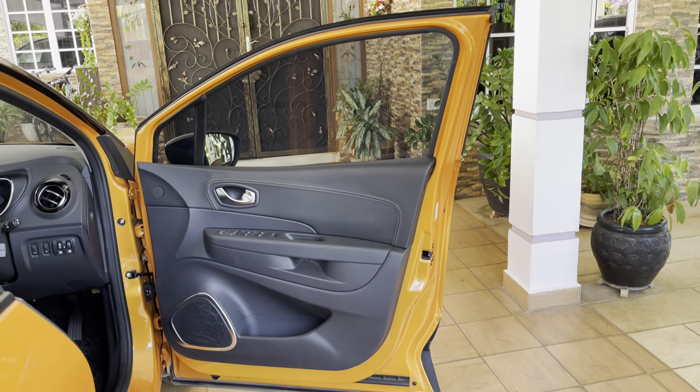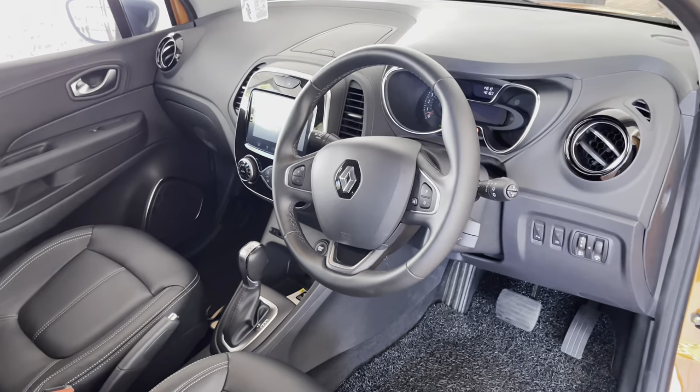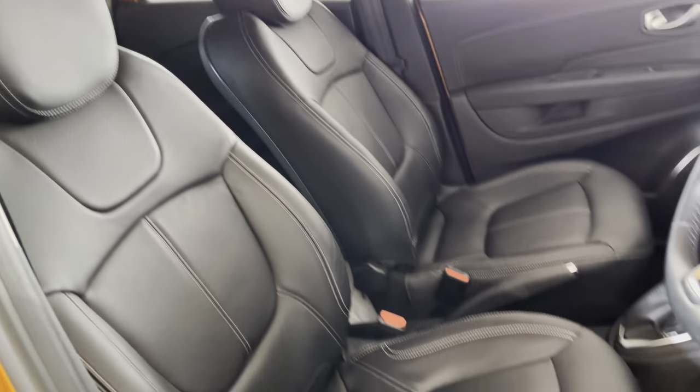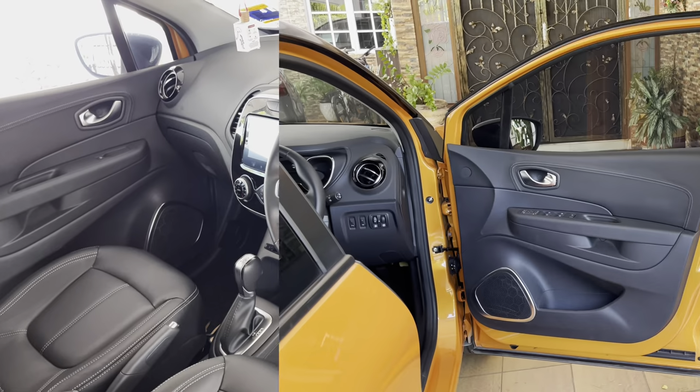So these are the door panels of the 2019 Renault Captur. And that's the interior right there. Overall, the interior does look very nice from this angle. These are the seats. So yeah, let's start off with the interior tour.